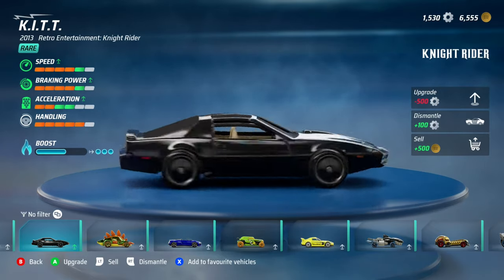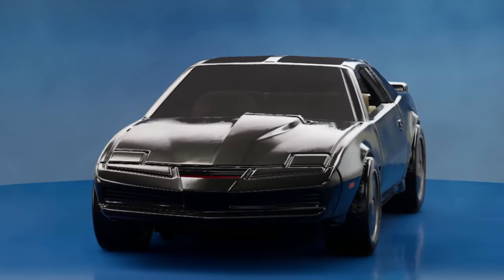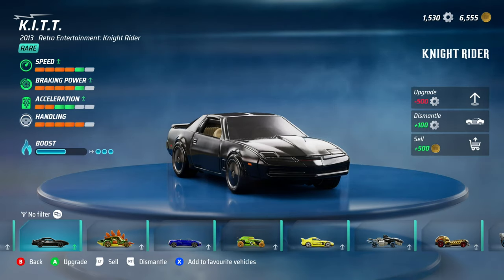I like the car. It looks so cool as well. It's just so stealthy. Does the front have the little red thing? Yeah, it does, just there above it, you can see. I wonder if that lights up when you're racing, like when the car speaks in the TV series. That'd be pretty cool.